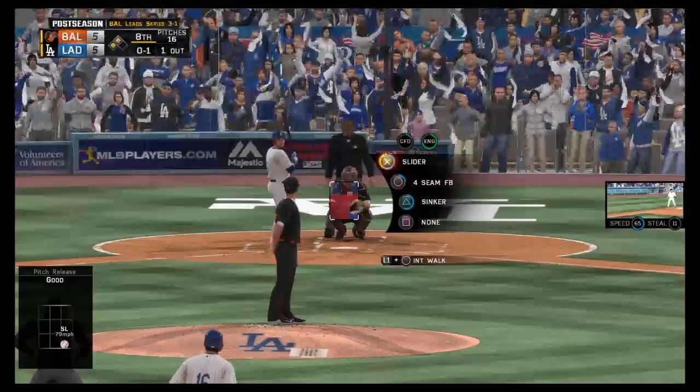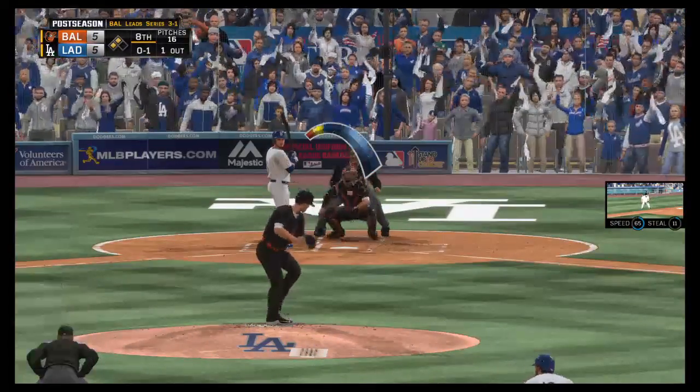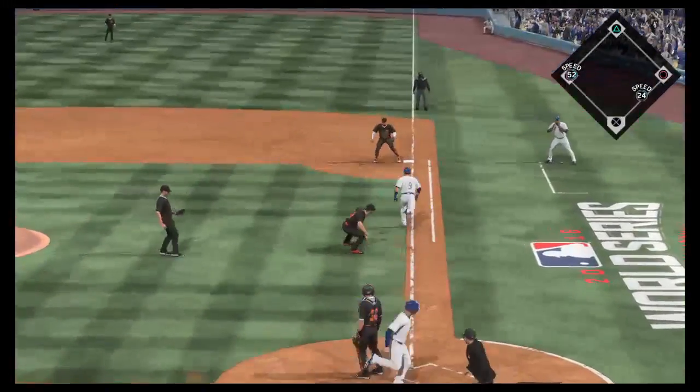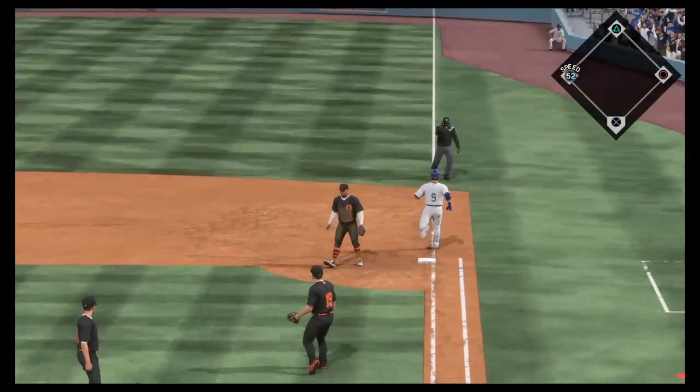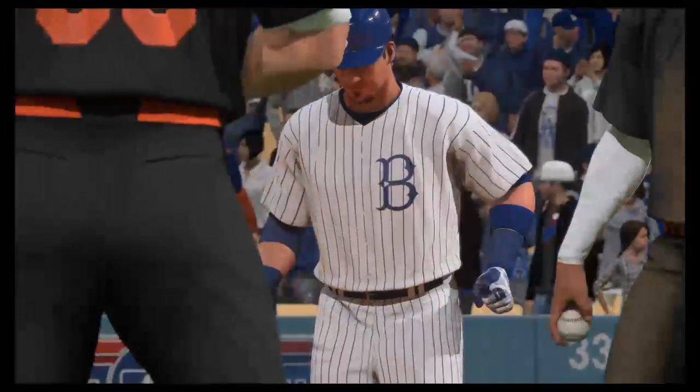Looks like a lefty and a right-hander throwing in the Baltimore bullpen. Here comes the 0-1. And now the runner breaks for the plate. And they roll the dice with the squeeze, and he gets it down. So they get the out at first, but the run will score on the suicide squeeze.